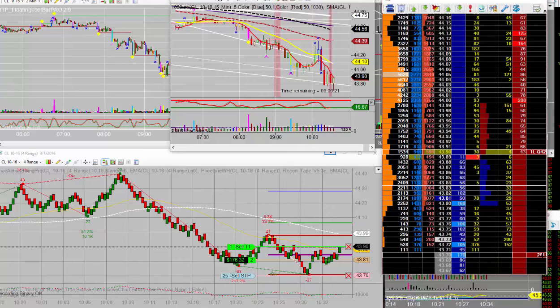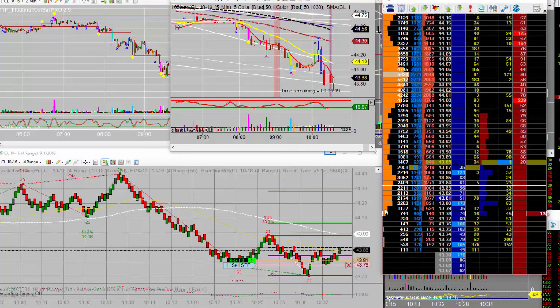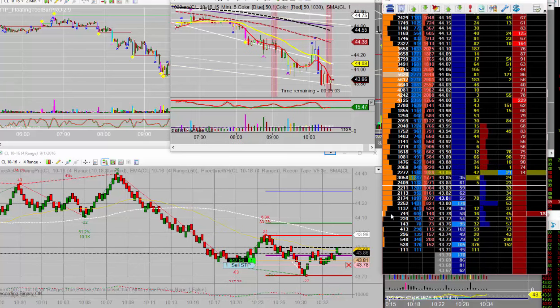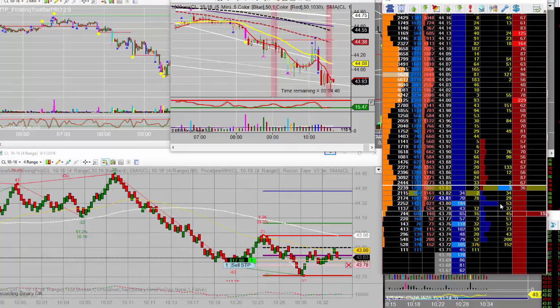Just want to take my risk off at this point. Okay. So I'll probably move my stop up, maybe 77, 78. Just past the edge of that volume node. And even if it takes me out, I'll still have a couple ticks profit. At 80, there's 170 contracts there. That might be a magnet for a market.